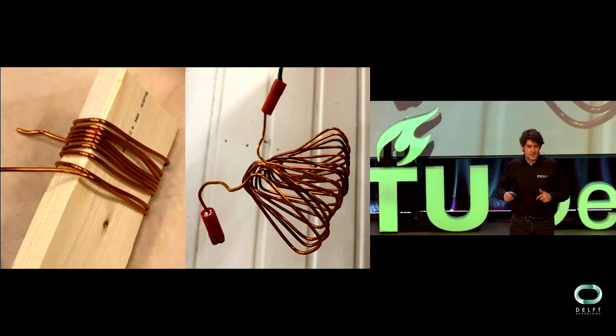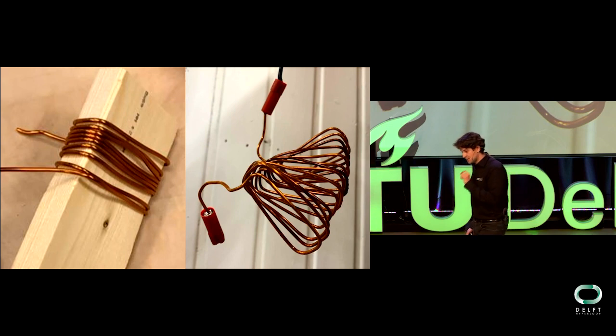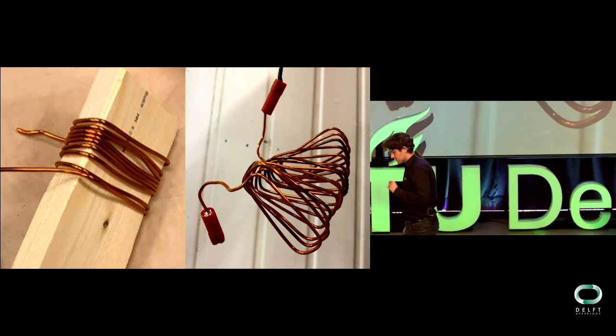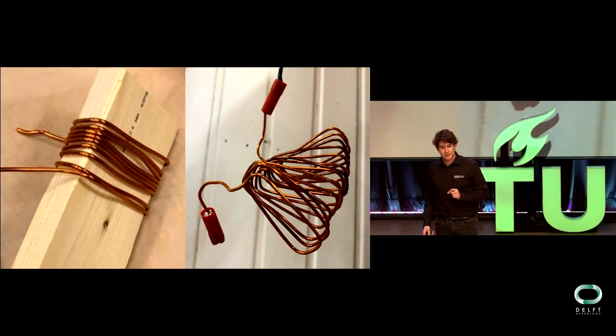But how do we produce such a coil? With hundreds and hundreds of turns that can fit within the palm of my hand. The setup we used before is not going to be enough. No, we need a special machine, the coil winding machine. And this machine requires specialized tools for our specific coil.